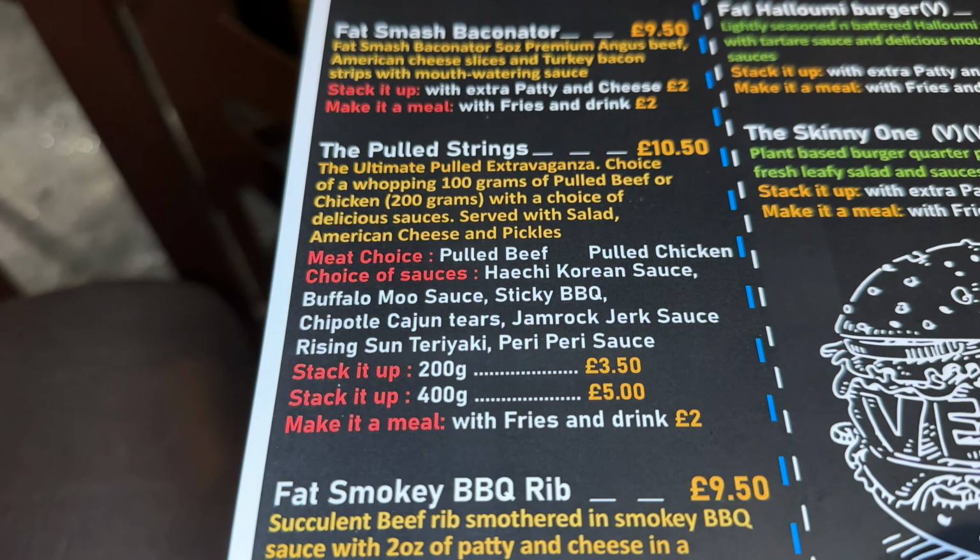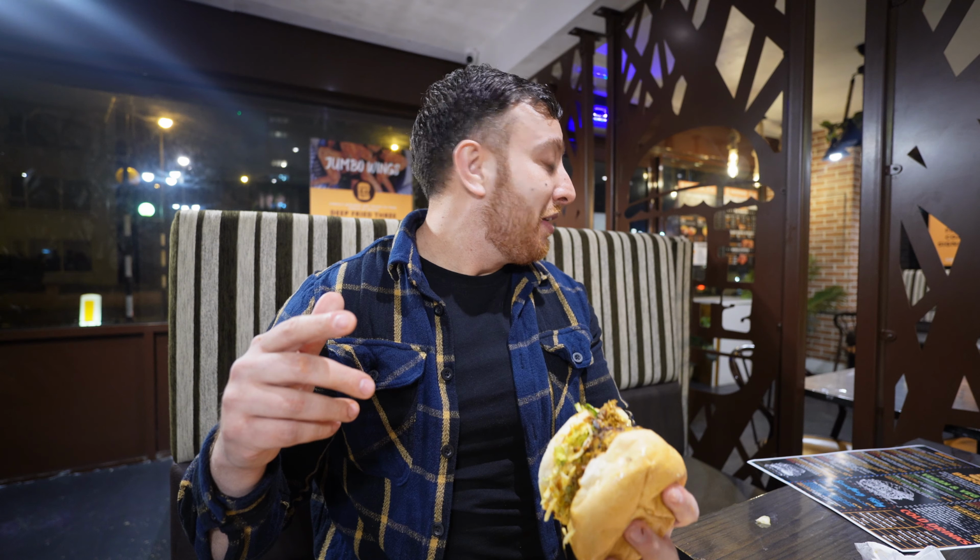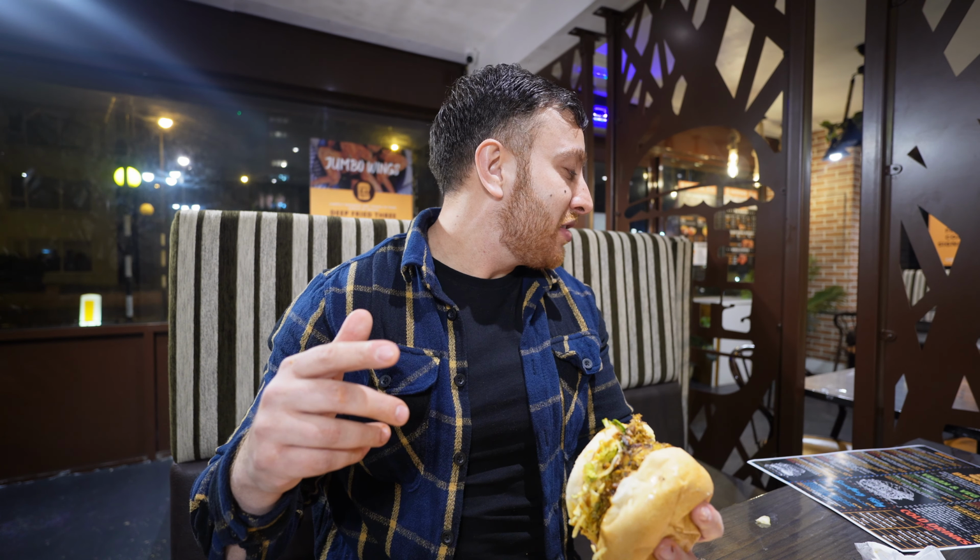Once you pick the meat, you pick what sauce you want, and then after that, you can pick if you want it to be 200 grams or 400 grams, and then you can make it a meal if you pay £2. This is all off memory, guys. I'm not reading the menu at all.